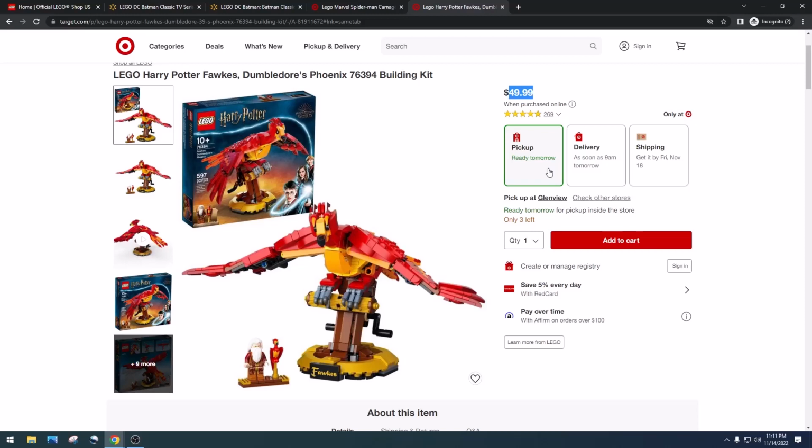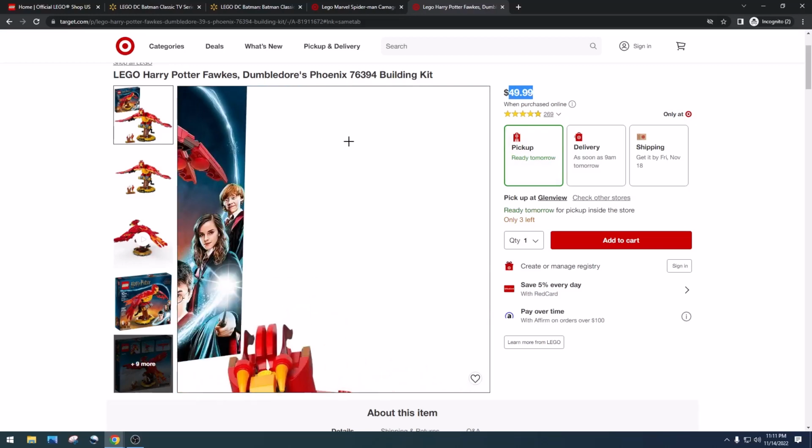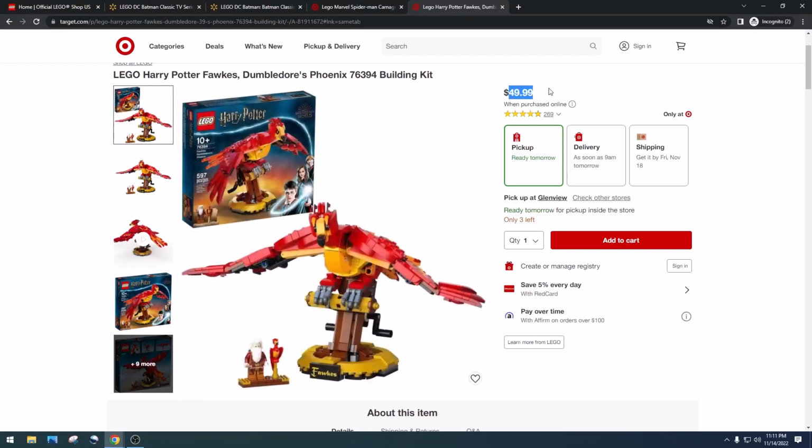So I went hard on Hedwig because Hedwig is super popular. That's a winning horse every single time. So I made the mistake of that, and now it's super hard to get these sets, in my opinion. And if you're noticing the price, yeah, Target.com just raised the price.